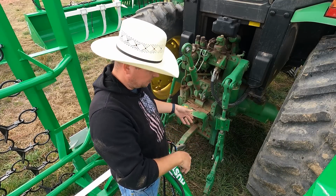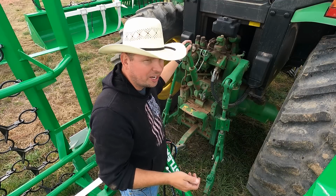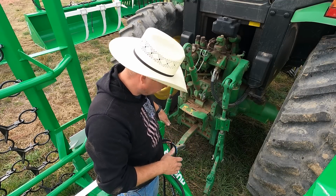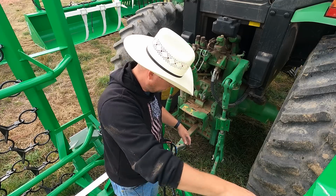He's going to kind of run the tractor as we get everything lined up here. Doing this by yourself is a bit of a pain. And our quick connects don't actually work with this setup. So unfortunately, we have to do it with just a straight 3-point hookup.